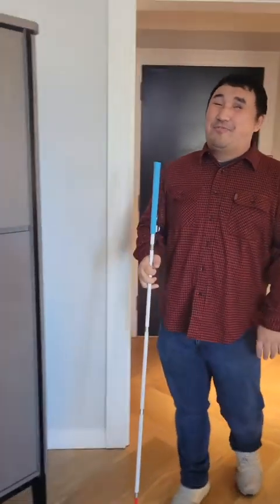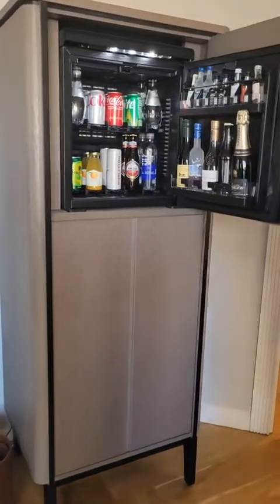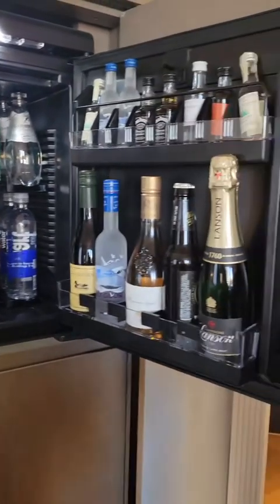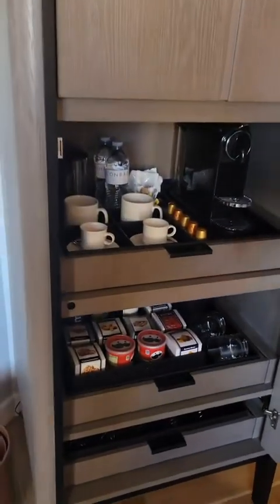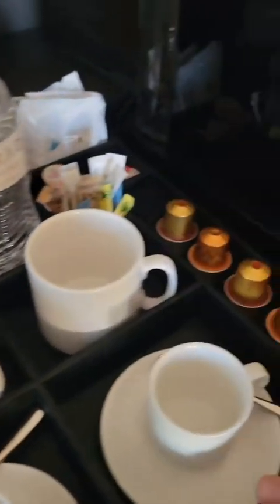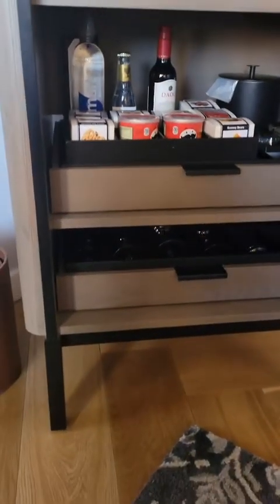So on the right-hand side, where we venture a little bit more into the room, is where you can find this cabinet. On the top is the fridge with the drinks. Make sure not to grab any of those because that will rack up a bill very quick. And then on the bottom here is your coffee maker, your tea, coffee, and also the free waters. This is all complimentary right here. However, the snacks are not, so make sure not to grab those.